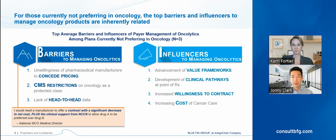And another barrier here is a lack of head-to-head data between competing products. And this can be risky for manufacturers, given if the trial goes a way that they are not intending, there could be impacts negatively to their organization and product sales. And the quote here on the bottom left from a national managed care organization kind of highlights how some of these barriers need to be approached, maybe not independently, but also in tandem, considering the cost of care with these products, but also the level of evidence to support their use.